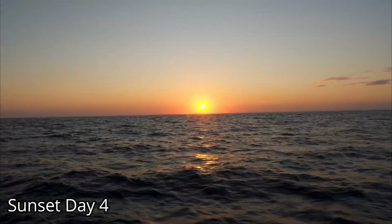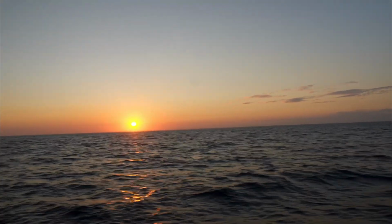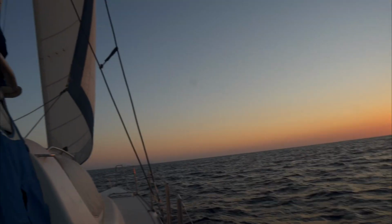Sunset over the land, towards sea, the clouds in sight.